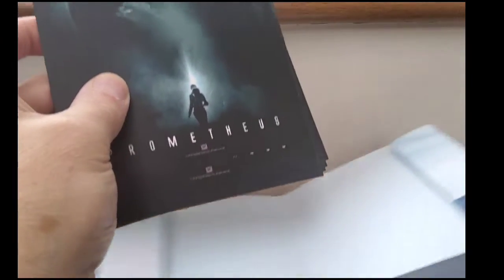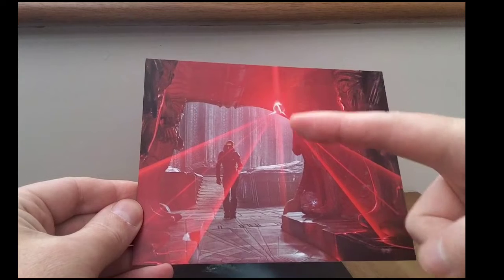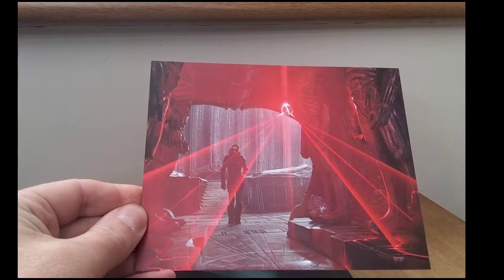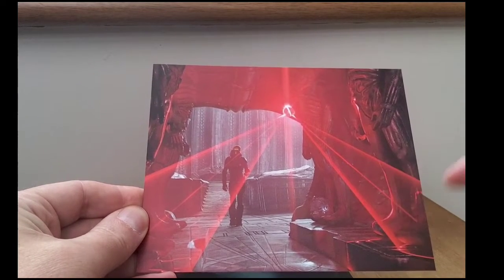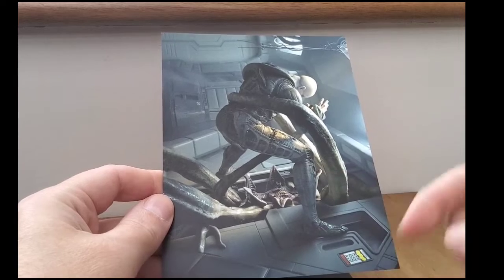Okay, so these will actually be the special cards. On these you get this design, which is what we get on the front of the slipbox. I thought these were really cool, these drones that were mapping the system inside the ship, and you get to see on the Prometheus the whole interior of the ship. Obviously these things have mapped it all out, so that's really cool. And then there's a nice shot of the engineer with the creature that he merges with at the end.